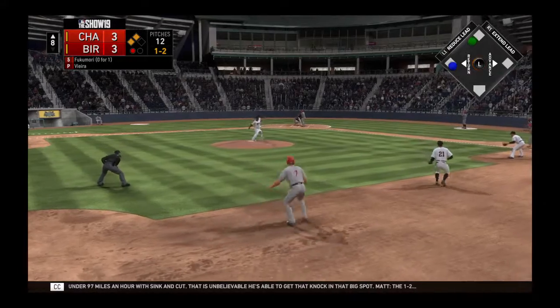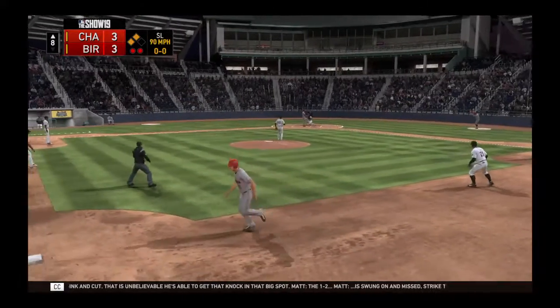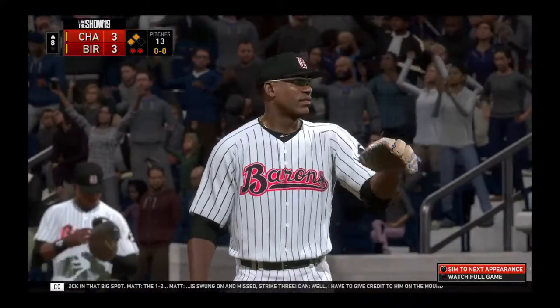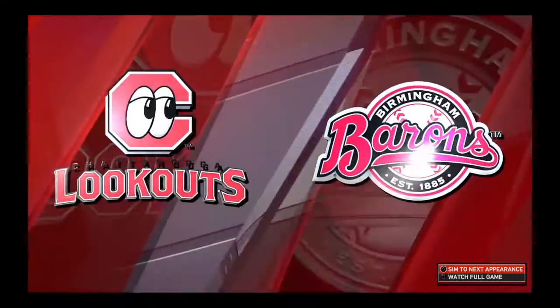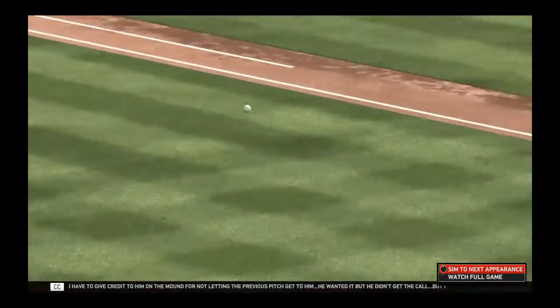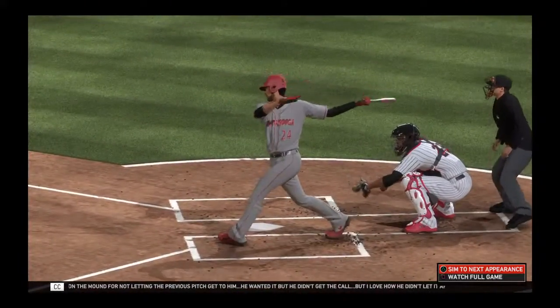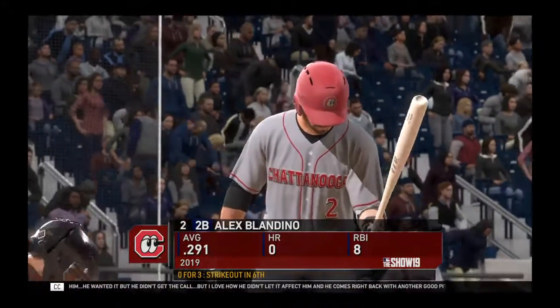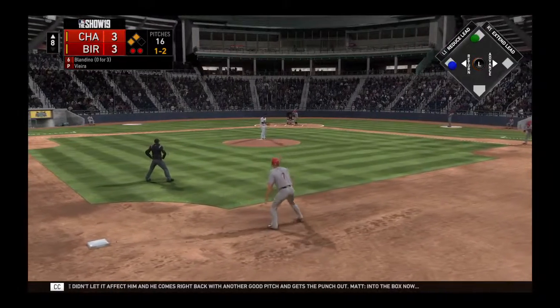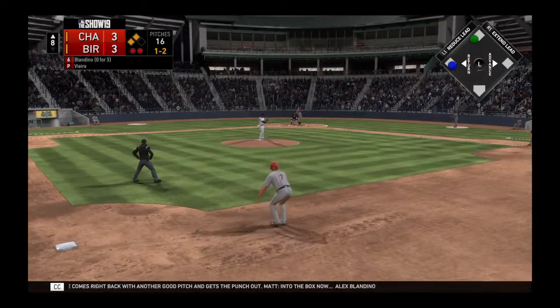The 1-2 is swung on and missed, strike 3. Well, I have to give credit to him on the mound for not letting that previous pitch get to him. He wanted it, but he didn't get the call. But I love how he didn't let it affect him, and he comes right back with another good pitch and gets the punch out. Into the box now, Alex Blandino. He'll look to bounce back after striking out his last time up.